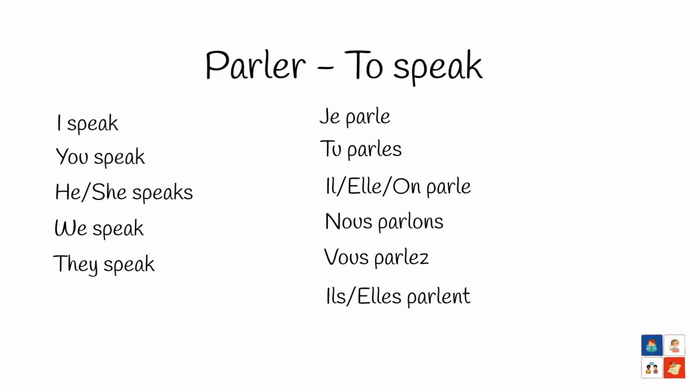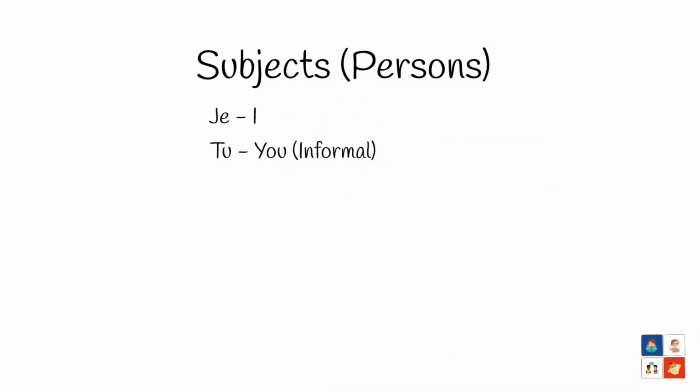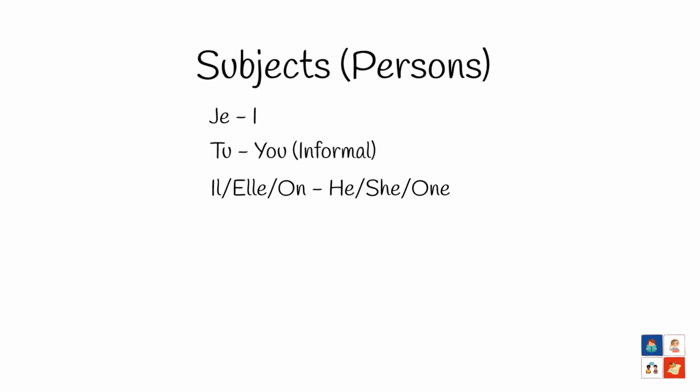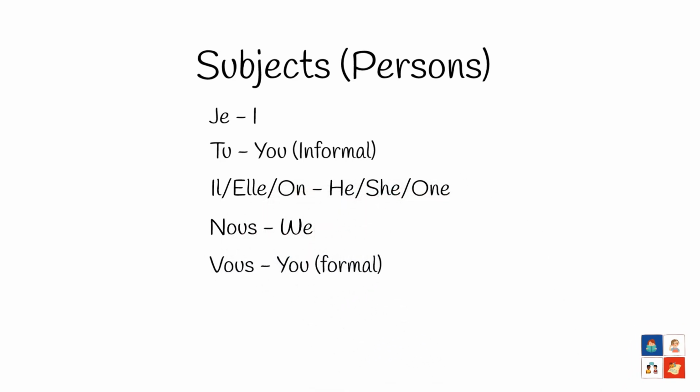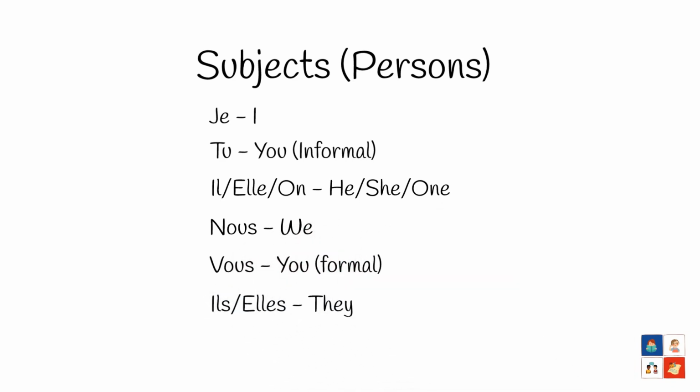No worries, there's a pattern here, we'll learn them, and we also have some strategies to get used to verb conjugations in French. First of all, we need to be clear with the subjects. We have je, which is I, tu, which is you for friends and for informal use. We have il, elle, on, he, she, or one. We have nous, which means we. Then we have vous, which means you, and we use this for people we want to show some respect to. Basically formal use. Ils, elles, which means they.